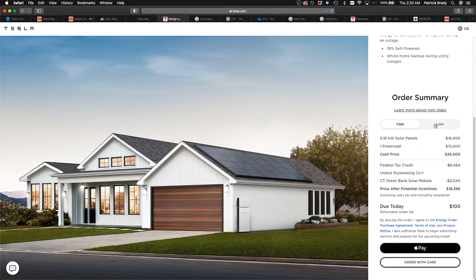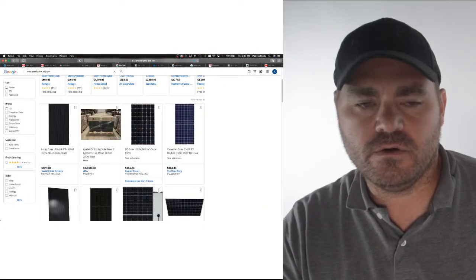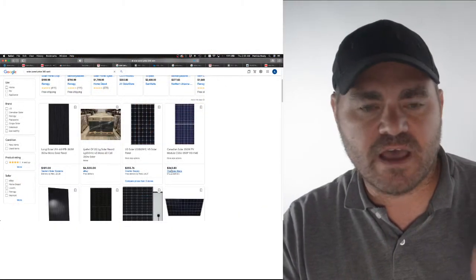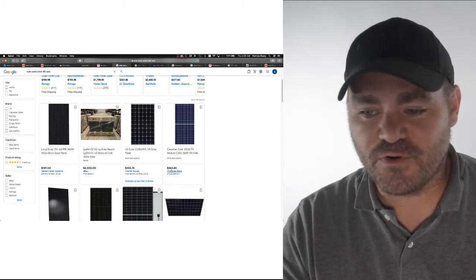So let's go to the Goog and see what it's going to cost just for solar panels. So you can see here we've got an LG unit and a Canadian Solar unit. They're both 350 watt panels, and they're at about $350. So we can presume about $1 per watt, something like that. So if I need 8,000 watts, that's going to be $8,000. And that's going to be without anything to mount them to or to tie them into. No inverters, no battery storage.